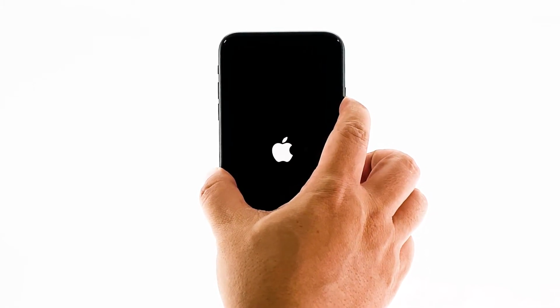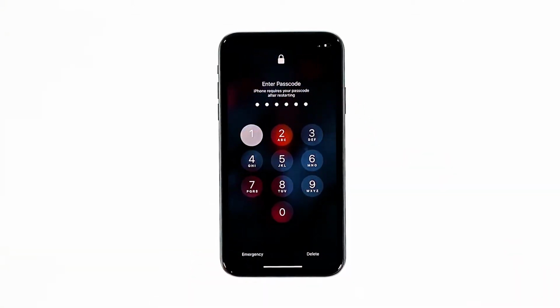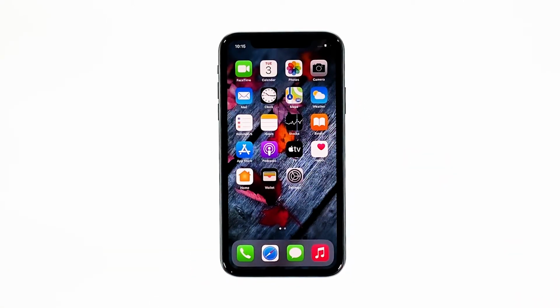When the Apple logo shows, release the power key and wait until your iPhone finishes the reboot. In most cases, this procedure will fix the problem. So if you're able to make the logo show on the screen, that's a sign that the problem is fixed.